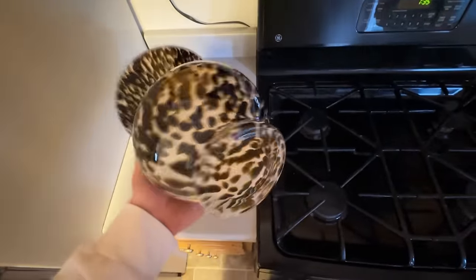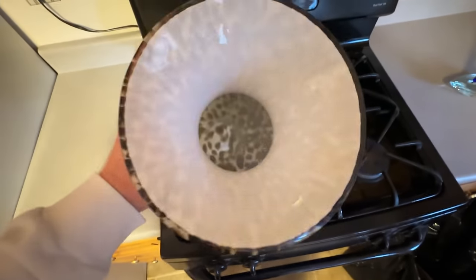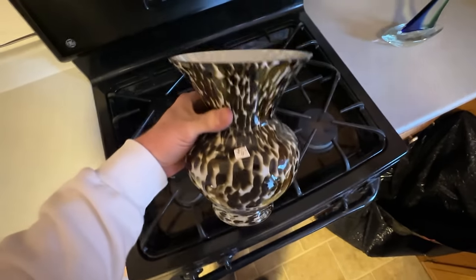Let me know what you think. Would you have picked this up? What do you think the value is? Ooh, look at the bottom. Plus, you know what drew me to it, of course, fellas and ladies. It reminds me of the cheetah print, so how could I pass that up?